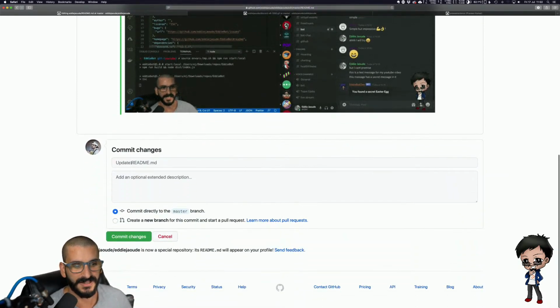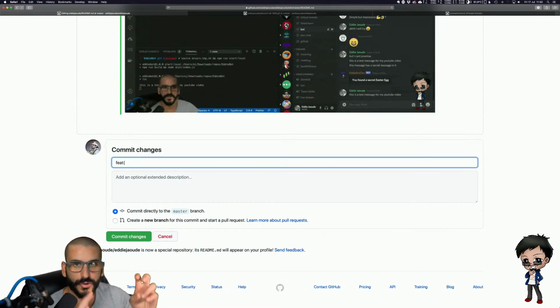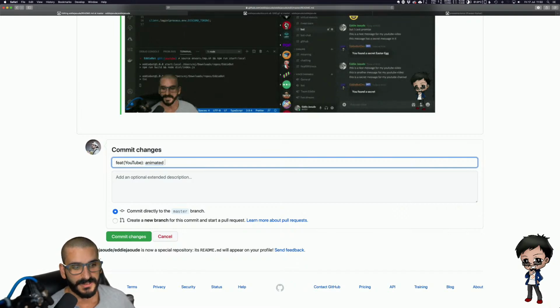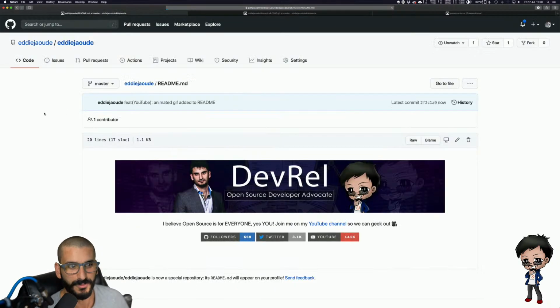I'm going to add that for now. I can always remove it later. So feature, and we'll say what module would this be? Let's say it's not social. I don't know. YouTube again probably, although it's a different field. Animated GIF added to README. And I hate saying added to README because it's obvious from the commit what's happened to it. But you know, it's just not that important in this project.